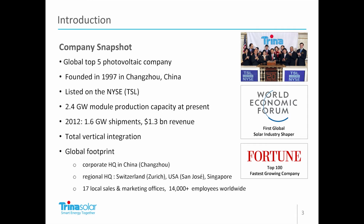Well, we're a global top 5 photovoltaic company. Been around for over 16 years, which in manufacturing terms on large scale for PV makes us one of the veterans. We're listed on the New York Stock Exchange. In terms of business model, we're 9% owned by Chinese management, 91% actually floated on the stock exchange.